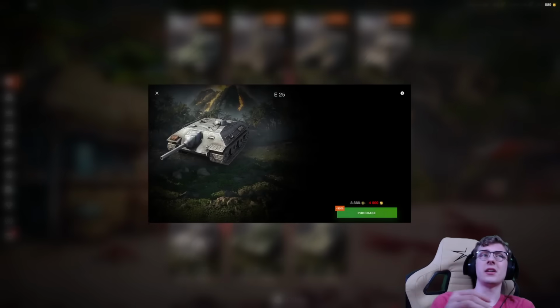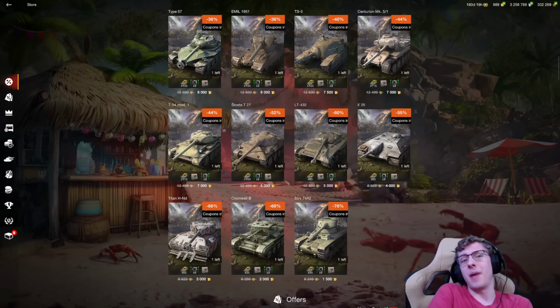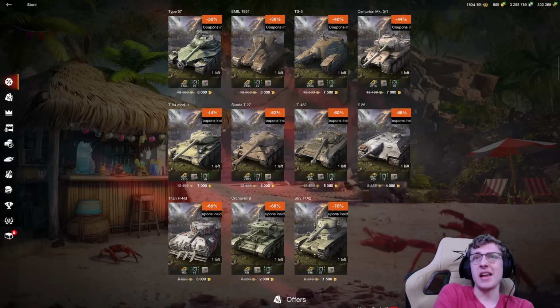E25 for 4,000 gold, that's a pretty tricky one to answer. I mean, it's not a bad price, but I also wouldn't say it's a great price. 4,000 gold is just about pretty average. It's kind of an outdated vehicle. I'd rather play a Black Prince, to be completely honest, but if you want the E25, pick it up.